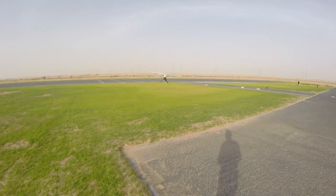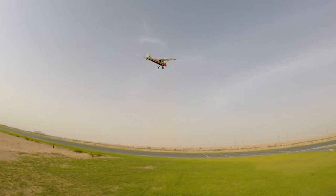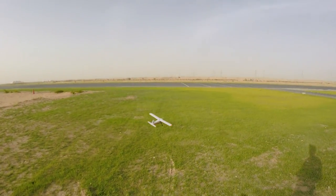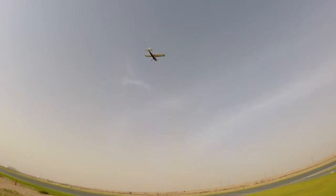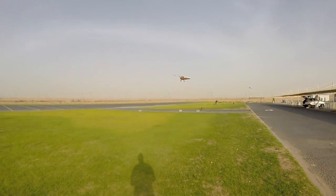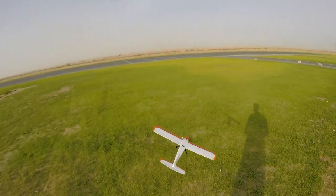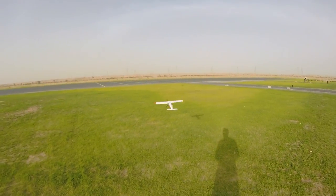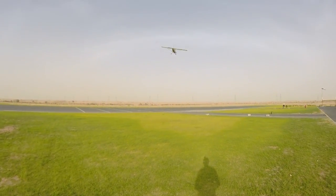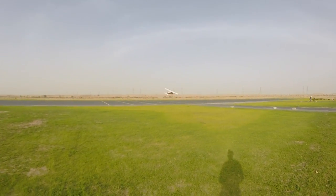Tricky for me to do landing. Well, more wind is coming. This wind is really high. Come on, plane, you can do it. I just need a window, little window to catch it. I don't want to damage anything on this one.